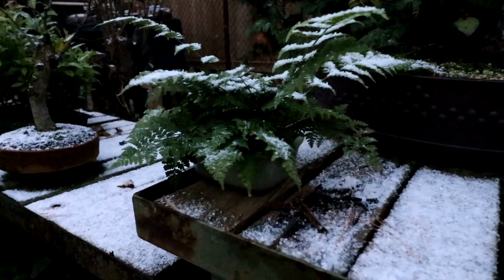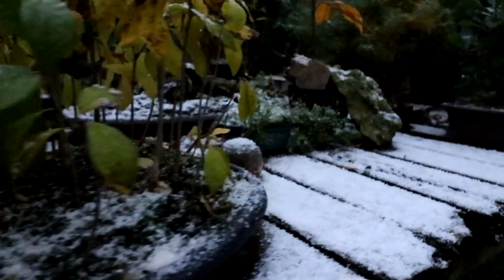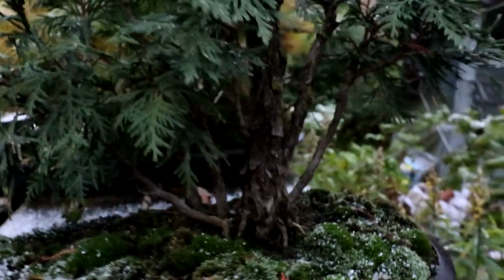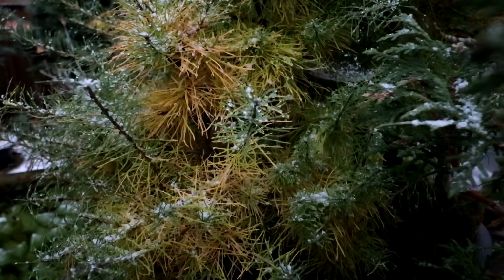Okay, let's see how this greenhouse is doing. Well, it's pretty dark. Make sure the heat's still running, the heat's still on. Yeah, I can't tell, but everything looks okay so far. There's the fern with snow on it. The Osage orange forest. The royal oaks. My cedar clump style.